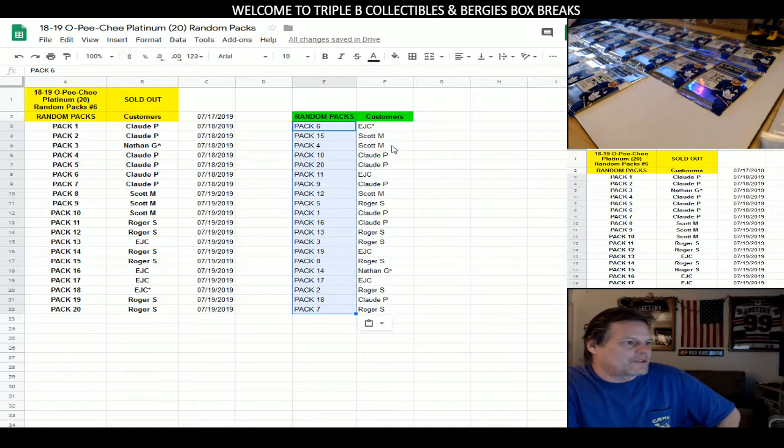Scott, you got pack 15 and pack 4. Claude, you got pack 10 and pack 20. EJ, you got pack 11. Claude, you got pack 9. Scott, you got pack 12. Roger, you got pack 5. Claude, you got pack 1. Claude, you got pack 16.